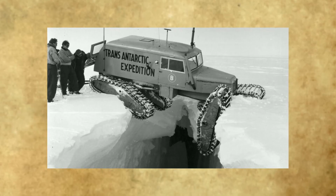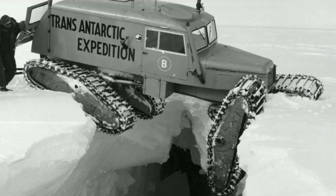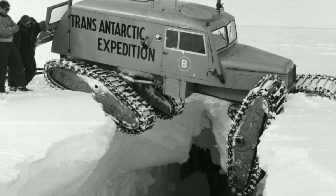A Tucker snowcat from the 1957 Trans-Antarctic expedition is caught precariously over a deep crevasse. The photo illustrates the constant danger faced by explorers in the uncharted, treacherous landscape.